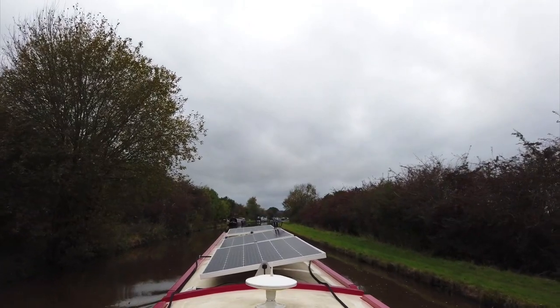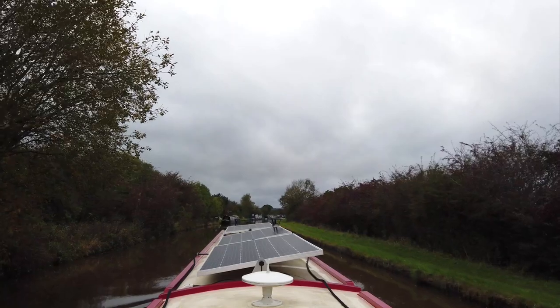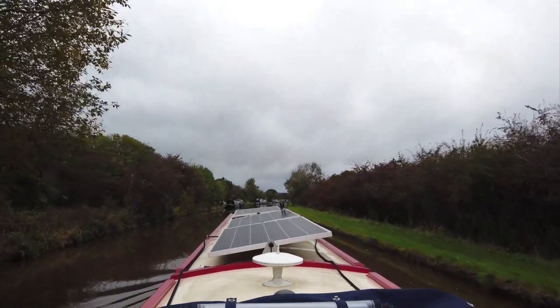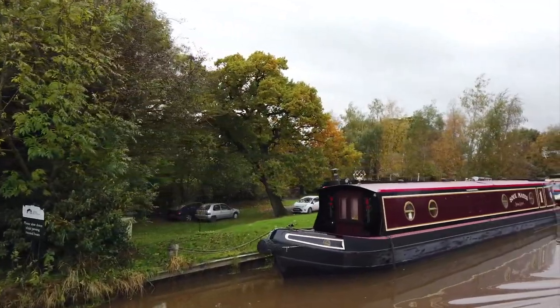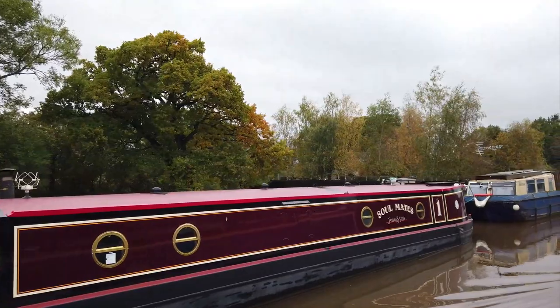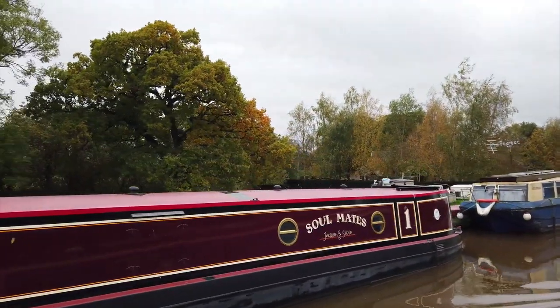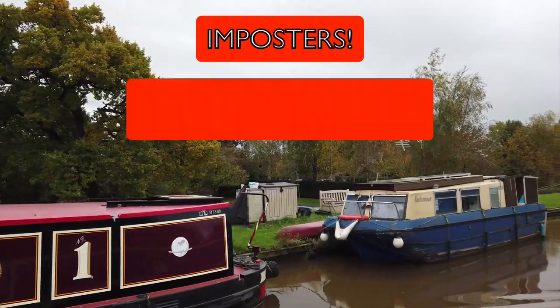I don't think we're anywhere near Barbridge yet. I think we've got a little bit to go. I know it's quite a long stretch. Oh yeah, we've got a CRT mooring spot here. Oh, look at that. It's soulmates. Wow.